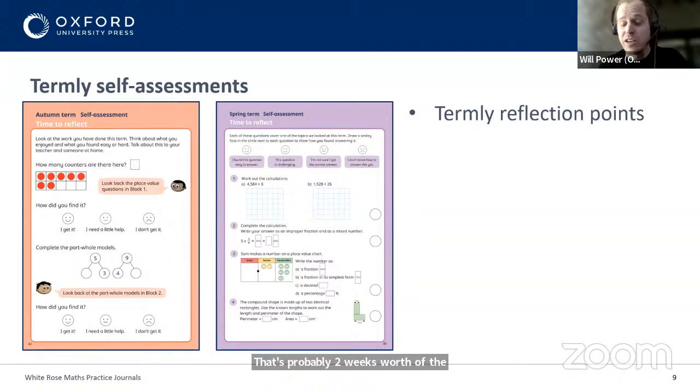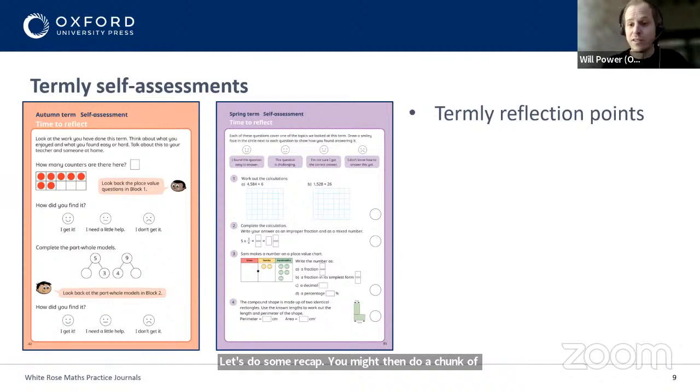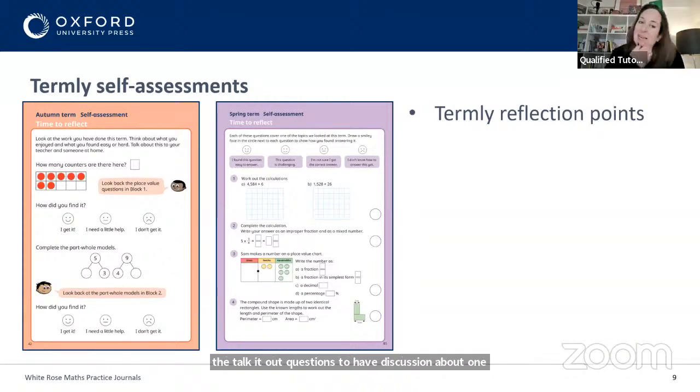I think if I'm going to be teaching that as a tutor, it gives you a really nice flow of, right, let's do a little bit of a starter, let's do some recap. You might then do a chunk of exposition and some practice questions. You could, like you say, get out your physical manipulatives that support that particular type of question, which would be very easy to know which ones apply to which questions, because it's literally in the book. And then you might use some of the talk it out questions to have a discussion about one of the particular topics. I think that's exactly what I would do.